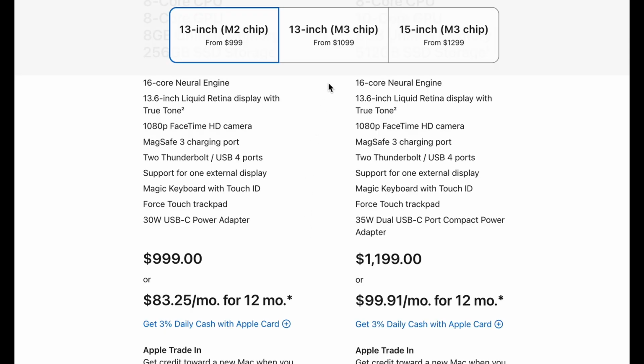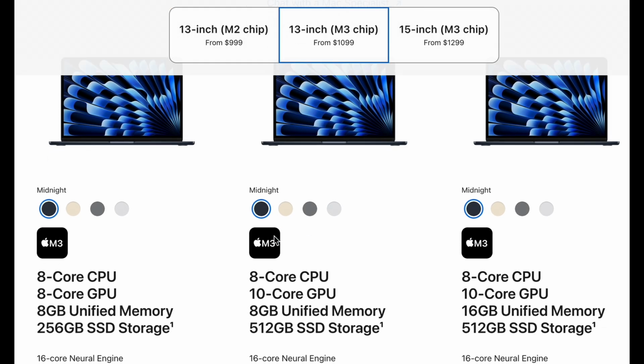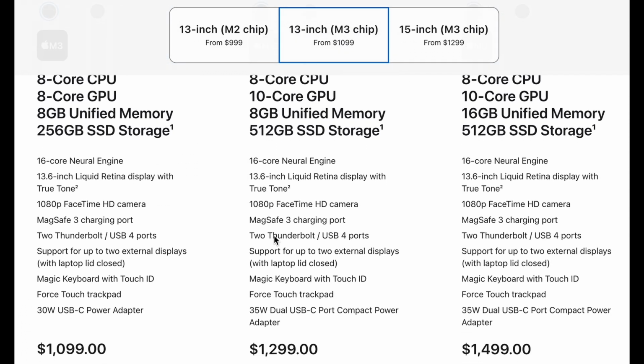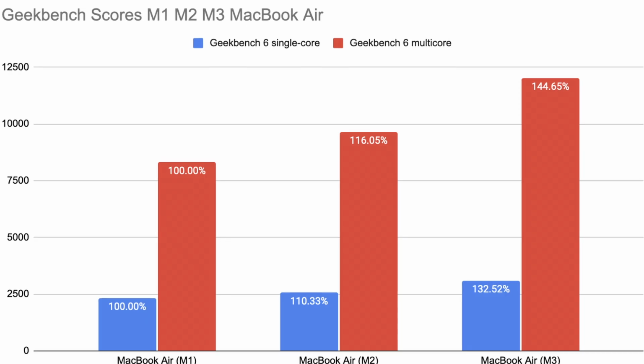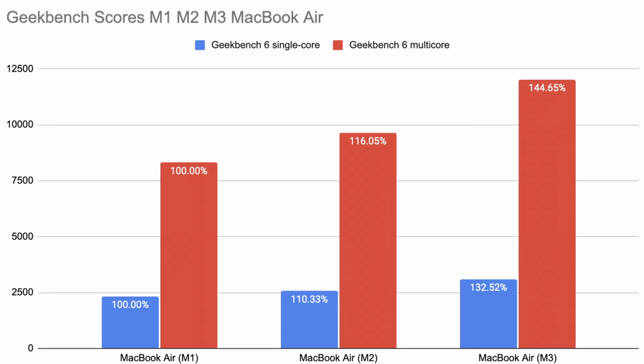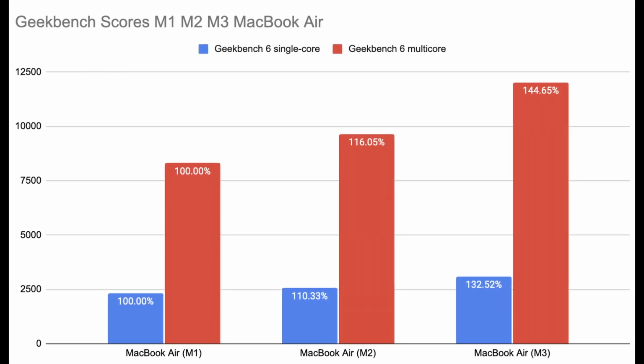The newer M2 and M3 versions are priced at $999 and $1,099 respectively. That's almost double the price of the M1 model. And for most entry-level tasks, the M1 is perfectly capable. Sure, benchmarks show the M2 and M3 chips outperform the M1, but how does that translate to real-world use?